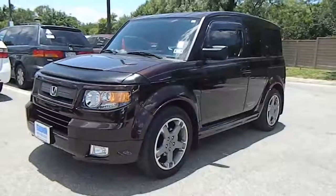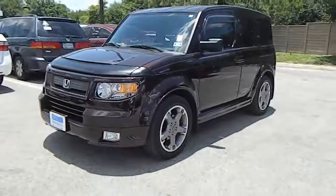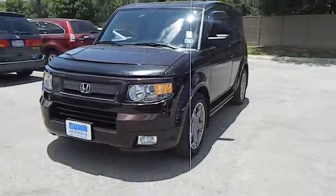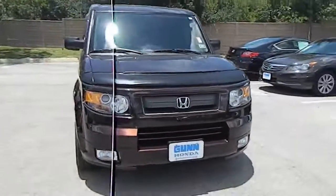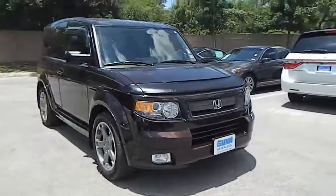The 2008 Honda Element. Fun, freedom, and flexibility from the inside out, and is priced below $20,000. This vehicle has less than 35,000 miles.